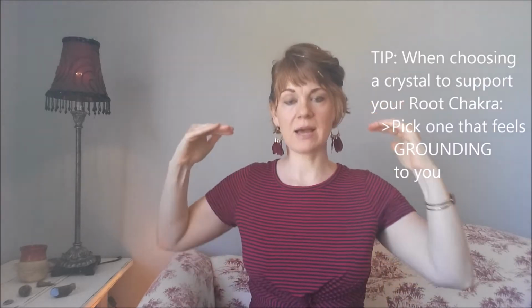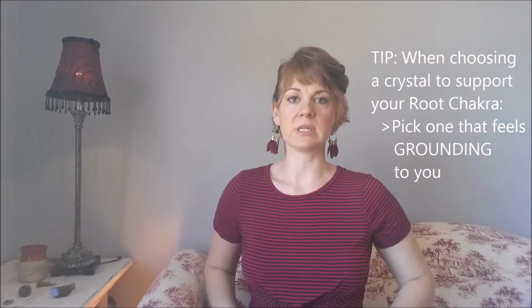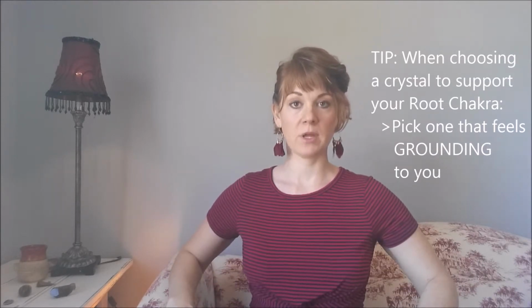So when picking a crystal for the root chakra, I personally, and you do what works for you, would recommend going with what feels really grounding for you. What brings you down to earth and gets you rooted and feels really stable. Because when you feel stable, I mean, think about it, right? If you feel stable, you can act from that place. But when you feel like you're going to be tipped over, your main focus is trying to get stable, right? So it's really hard to then take action from a place of instability because your primary focus is, I've got to stabilize first. So the root chakra is about stabilization.